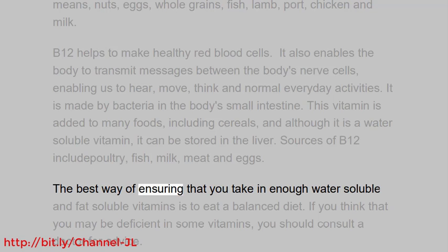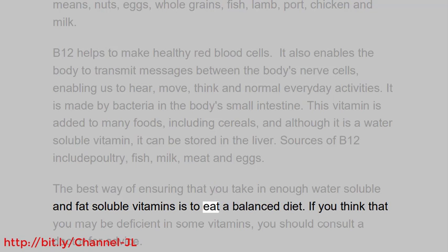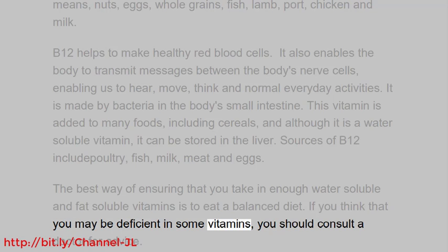The best way of ensuring that you take in enough water-soluble and fat-soluble vitamins is to eat a balanced diet. If you think that you may be deficient in some vitamins, you should consult a doctor for advice.